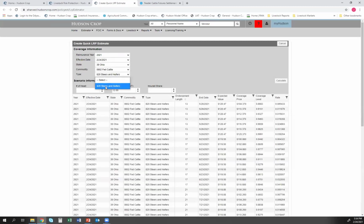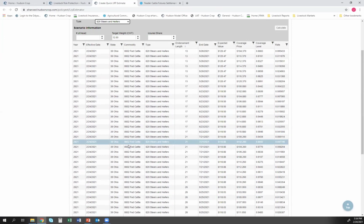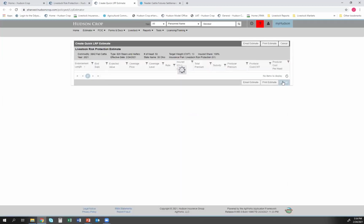our top is going to auto select to steers and heifers since they are all in one group. And it's going to bring up every applicable offer that the RMA put out there for today. There were 87 offers that were put out. That's different coverage levels, different endorsement lengths, different premiums. Now we want to run a scenario per head. So what if we were to do that one we had in the example at 50 head at 1,300 pounds at 100% share? And we want to calculate over here.